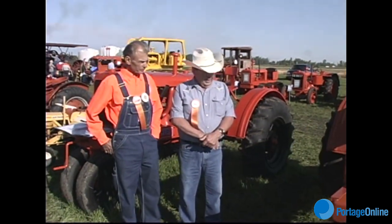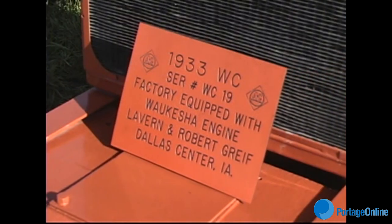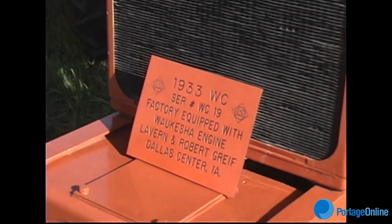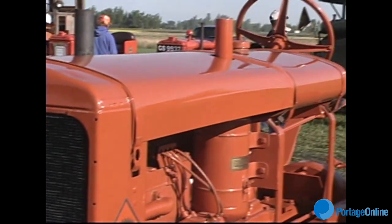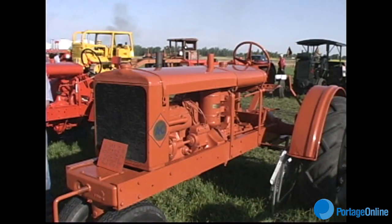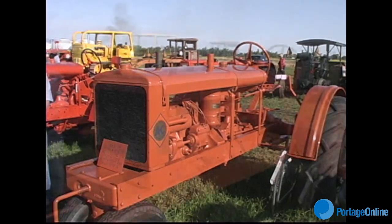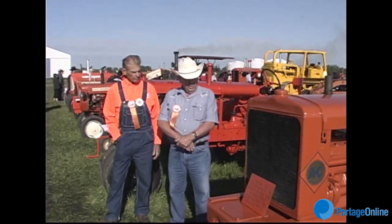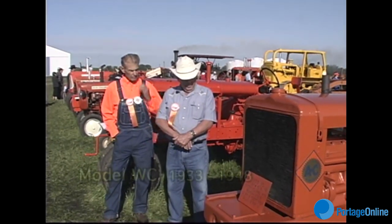Okay, here we've got the model WC tractor. Came out in late 1933. The first approximately whatever it was, 29 or so of them came out with Waukesha engines. Allis Chalmers had the tractor ready to go, but they didn't quite have their 201-inch engine ready to go. So they had a good relationship with Waukesha and put the Waukesha engine in those first few.